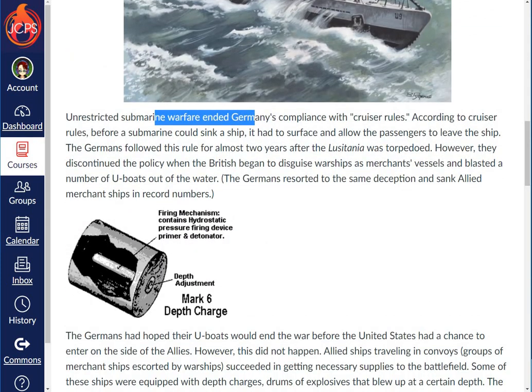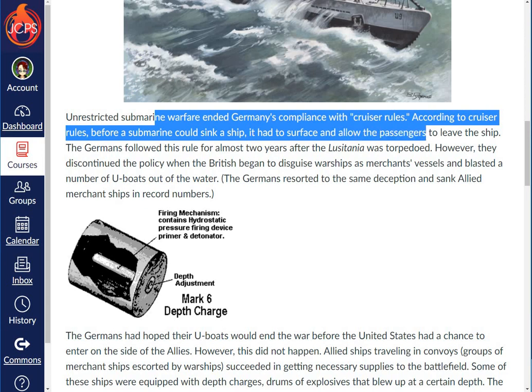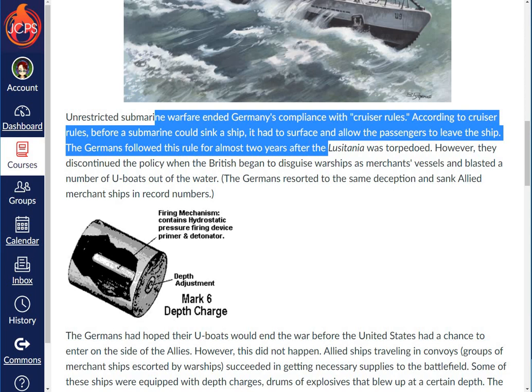Unrestricted submarine warfare ended Germany's compliance with the cruiser rules. According to cruiser rules, before a submarine could sink a ship, it had to surface and allow the passengers to leave the ship. The Germans followed this rule for almost 2 years after the Lusitania was torpedoed. So the Lusitania was a passenger ship. It was smuggling weapons and stuff.